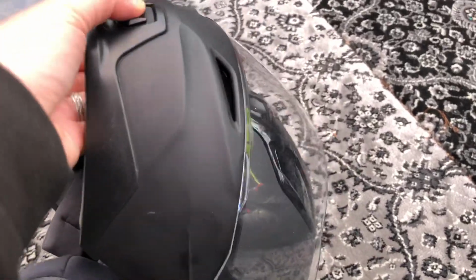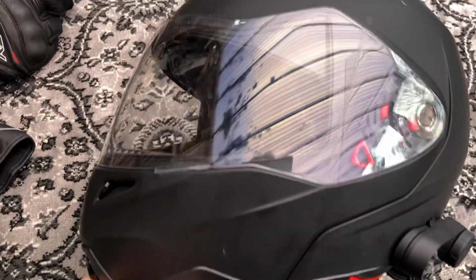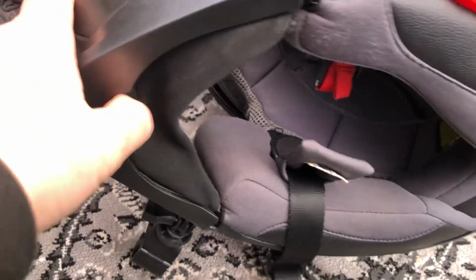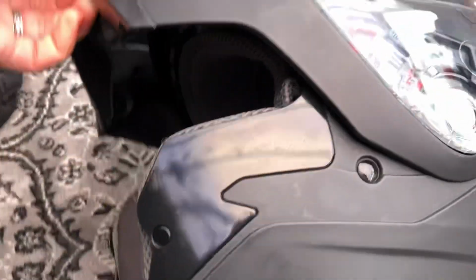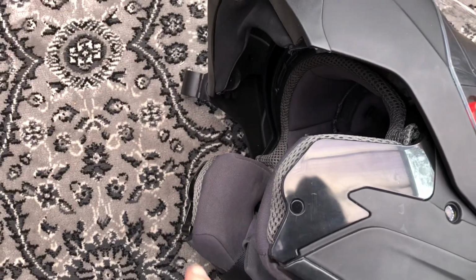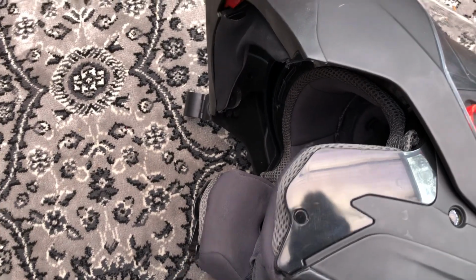A load of times I've seen people with these and they ride with the lid up, which I don't understand. I mean, the lid should be down. There's a little catch underneath here to open it up. If you ride with that up, what are you not protecting? Can you think? You're not protecting a very vital thing here called the chin.